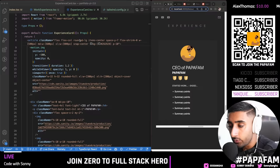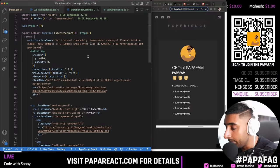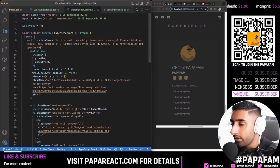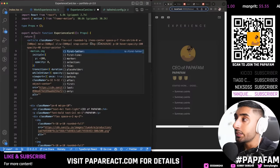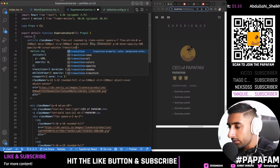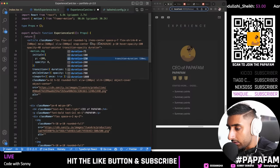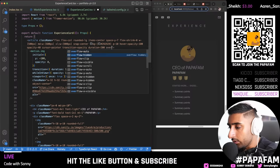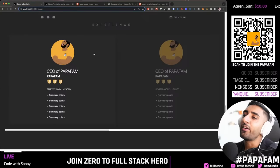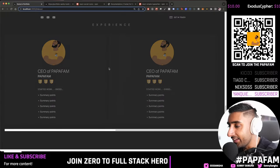Now I'm going to say the opacity should be 40, but when I hover, it should go back to 100%. Right now it's popping in too aggressively, so when I hover over, I want it to be a cursor pointer. Then it should have a transition only on the opacity. I don't want to waste stuff here. I want the duration to be 200 milliseconds, pretty fast, and overflow should be hidden. Bam. Look at that. That is beautiful. That is lovely.